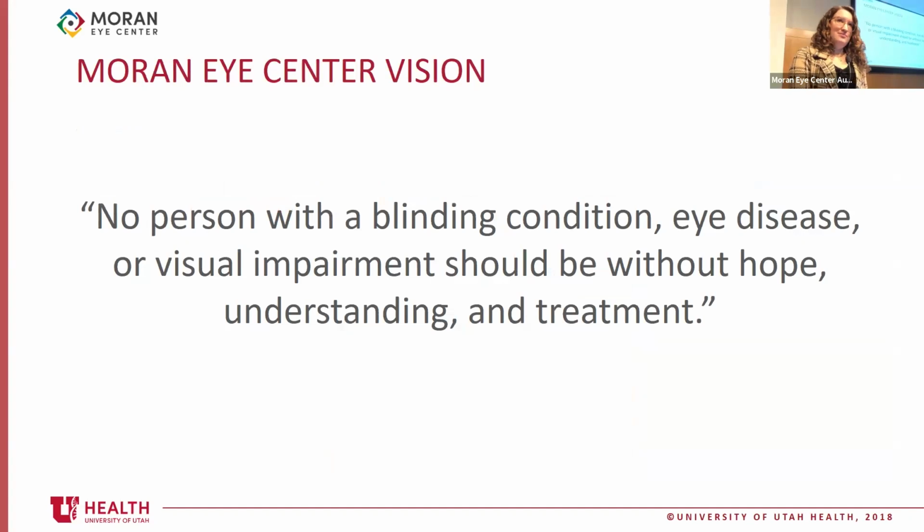So hopefully this summary was somewhat helpful to any of the residents or trainees who are interested in participating in an international ophthalmology experience in the future. I just wanted to close with the Moran Eye Center vision, which is the shared goal, not just of our institution, but also our partners in Bugando, which is that no person with a blinding condition, eye disease, or visual impairment should be without hope, understanding, and treatment.